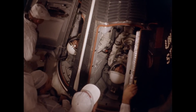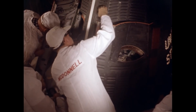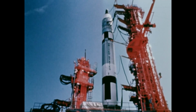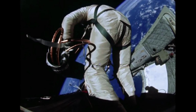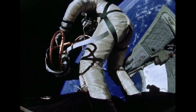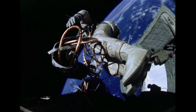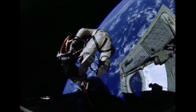In June 1965, astronauts Jim McDivitt and Ed White were preparing for the world's second spacewalk. Gemini 4's launch went smoothly, and on the third orbit, Ed White left the capsule. Although they didn't know it, the greater sophistication of the Gemini craft made this spacewalk much simpler than Alexei Leonov's just 2 months earlier.